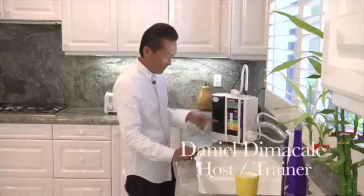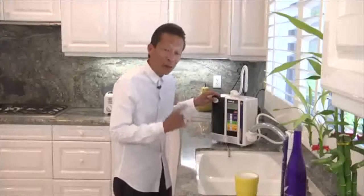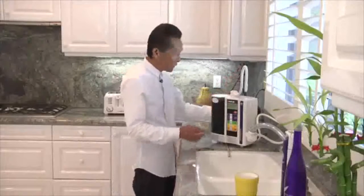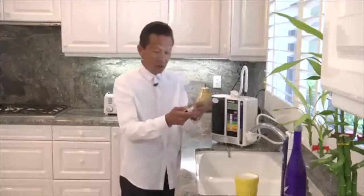The next water is called beauty water. When you press this yellow button over here, the unit is going to produce what I believe to be the most popular water in Enagic, and that's the facial toner. Now, when you get this water and you put it in a spray bottle like this, when you spray it in your face, it feels like your skin is actually going, it's sucking the water in. It actually provides a toner which they sell at the department stores.